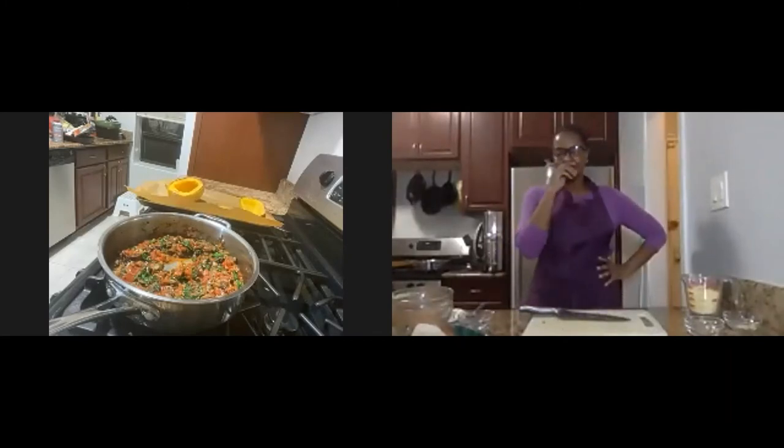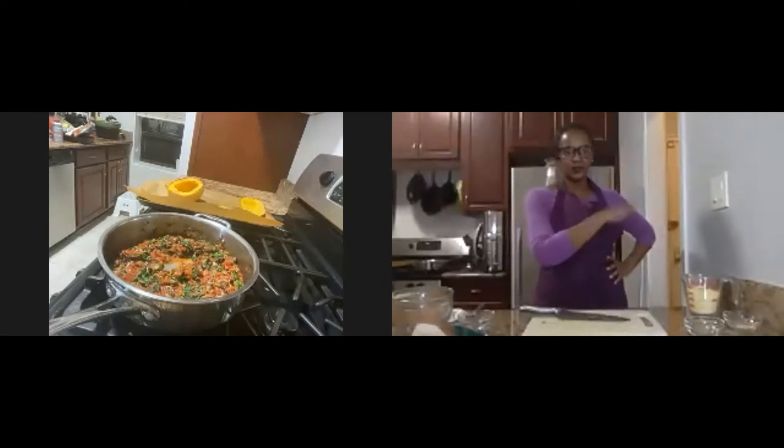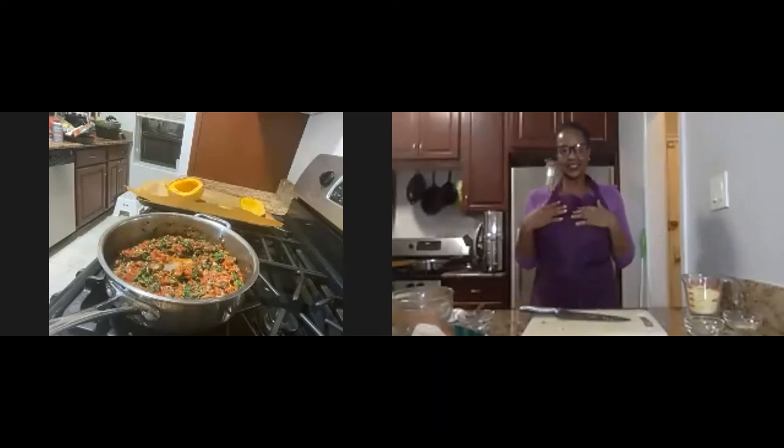Something that I think I recognize, and I know that we have some folks on with us who have a Caribbean or West Indian background, is that there's a tendency to put so much seasoning in the food.